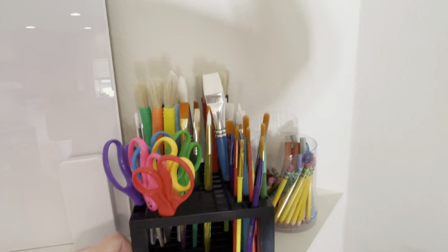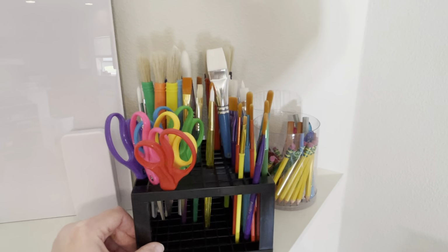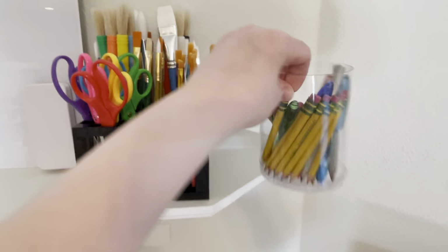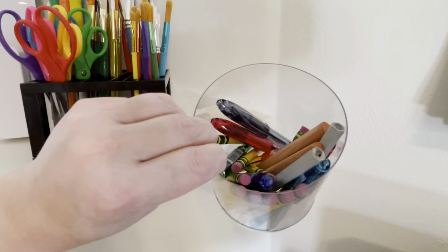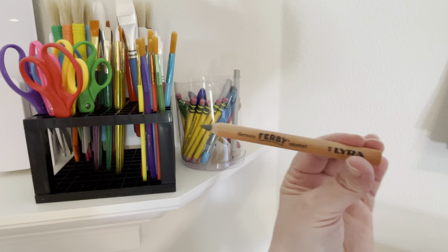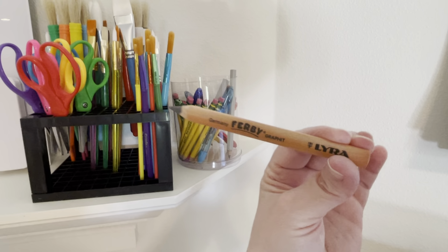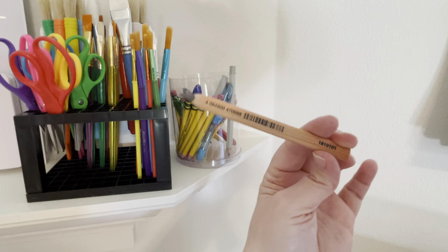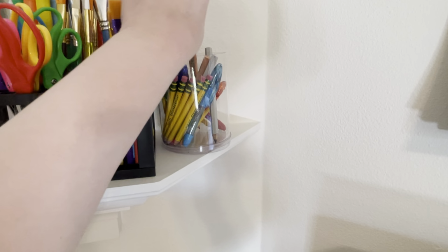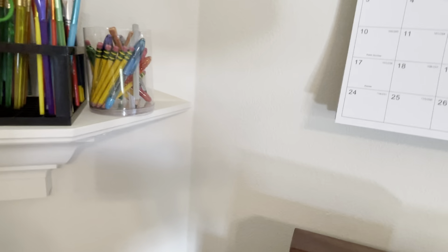These are all of our paintbrushes, and I put the scissors in there just so the little kids couldn't get into them. This is the cup of smaller pencils and pens, and remember when we had the Furby colored pencils? These are the Furby writing pencils for little kids. They also make colored pencils for little kids, but this is the graphite version. In my opinion, this is the best pencil for kids learning how to write. It's not so heavy the way a longer pencil is.